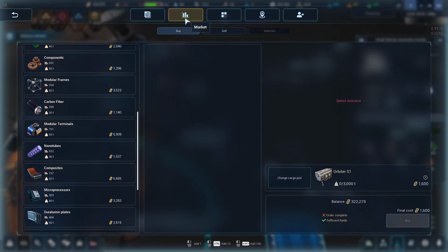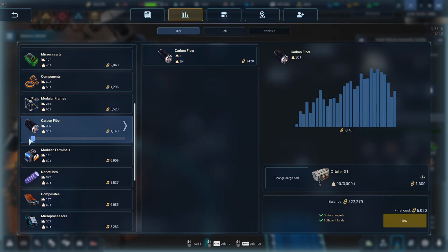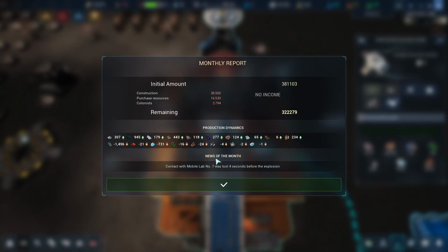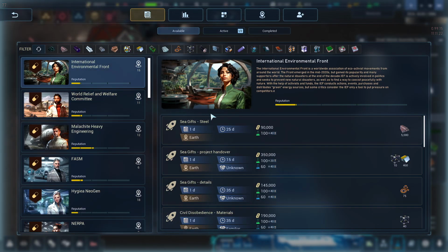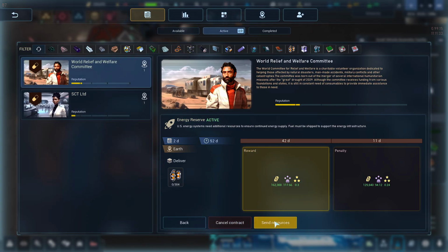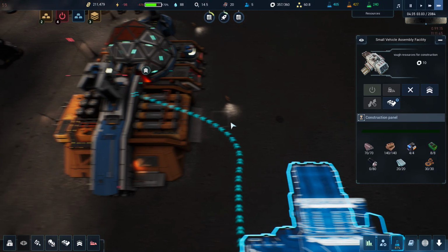We could buy. We're doing pretty well on cash. It's a little expensive. 90 grand for carbon fibre. But we could probably very easily make that up again, especially if we could sell some fuel. Done.